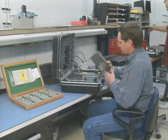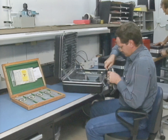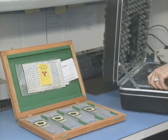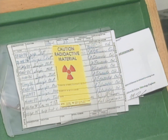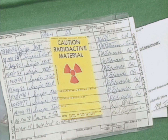How do I know if I've been overexposed? An overexposure is difficult to detect without instrumentation. Most people suspect they are exposed only after they realize a mistake may have been made: a unit left open, a safety device defeated, inadequate area signs, and such. All suspected overexposures must be reported and then investigated.